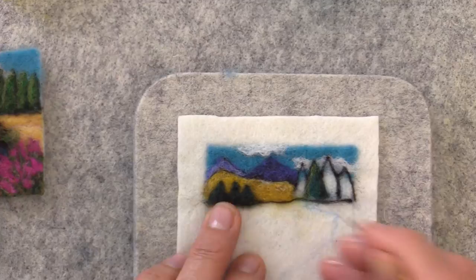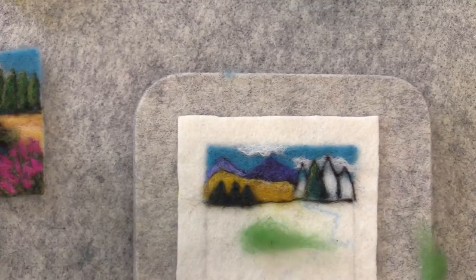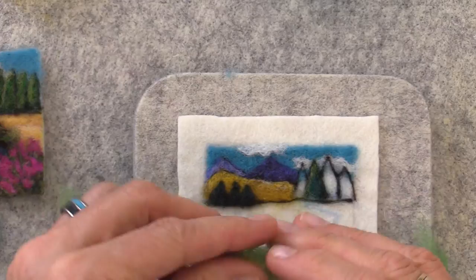And I'm going to go ahead and drop in some bushes here. And have fun with the bushes. So one thing you can do is take your green. You can color combine now or not color combine. It really depends on what you have. So I'll jump in a little bit of yellow, not too much, just to give them a little bit of color.